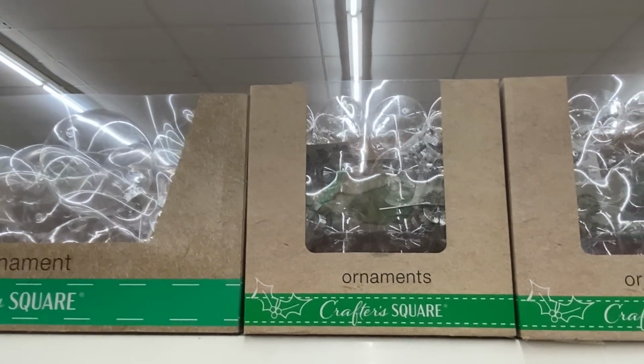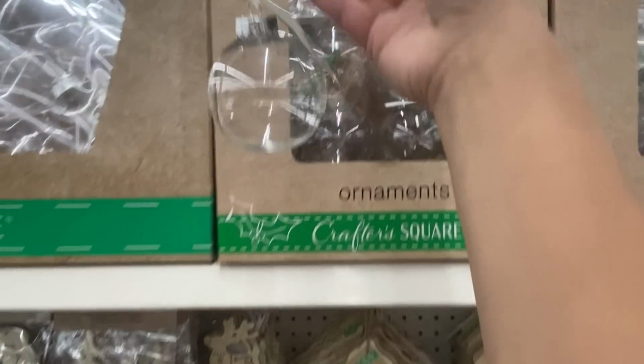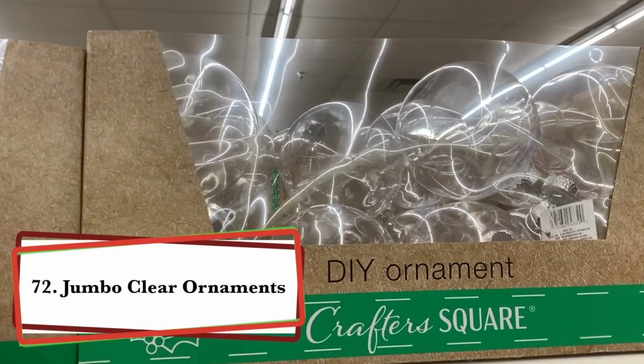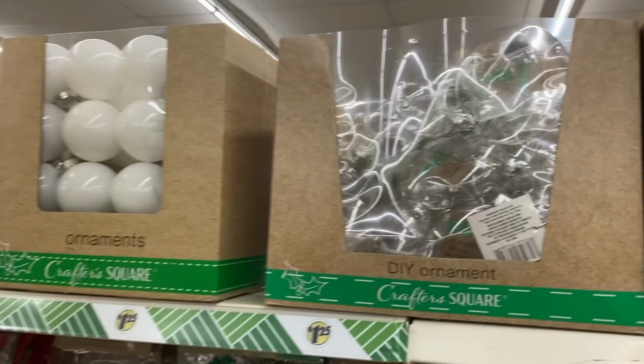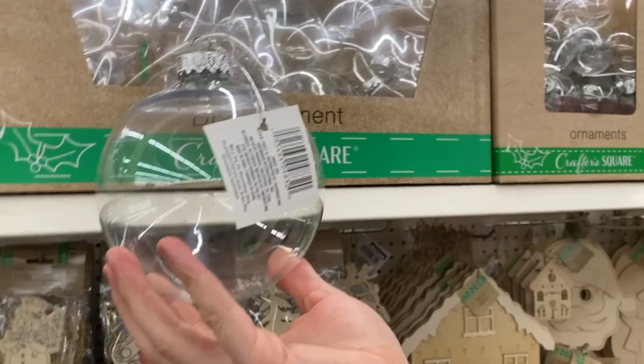Every single year, Dollar Tree gets clear ornaments in, and I noticed they're getting bigger and bigger and bigger. They still got the small sizes, but look at this jumbo one, a jumbo clear ornament. Oh, this is going to be great for different DIY projects or in a Christmas tree.